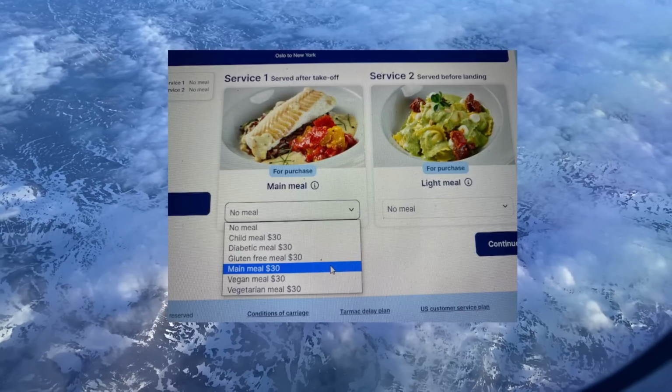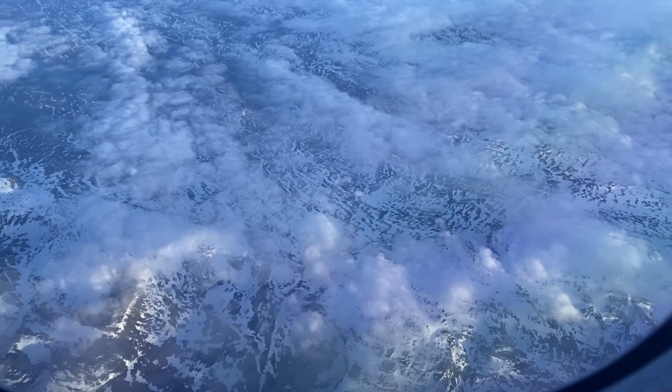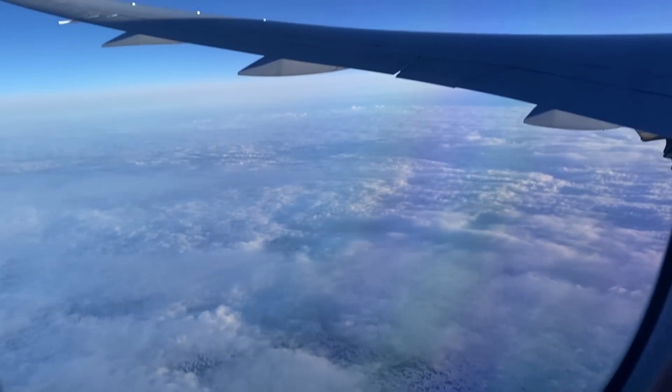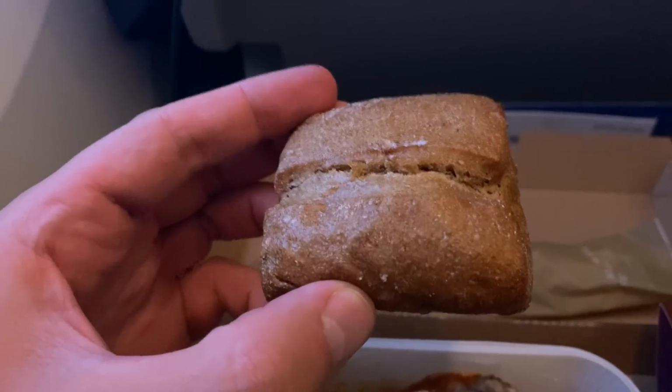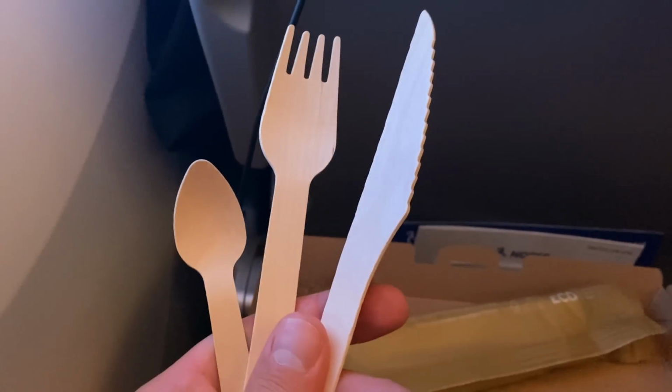I ordered a main meal for $30, and once the flight attendants came around, I had a choice between chicken or fish. I went with the chicken, which came with some rice, vegetables, and some bread. Admittedly, this was a pretty basic meal, and I'm not sure it was worth $30, but it tasted fine and I was absolutely starving by the time it was served.